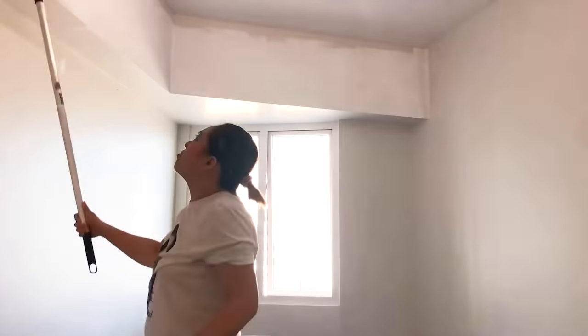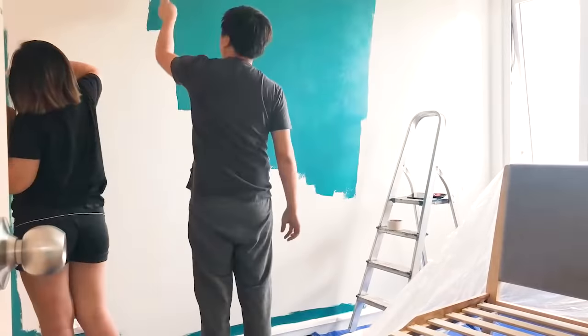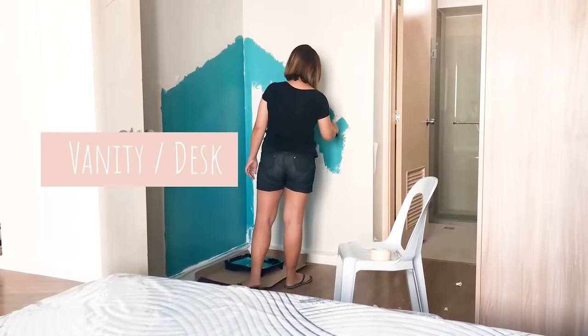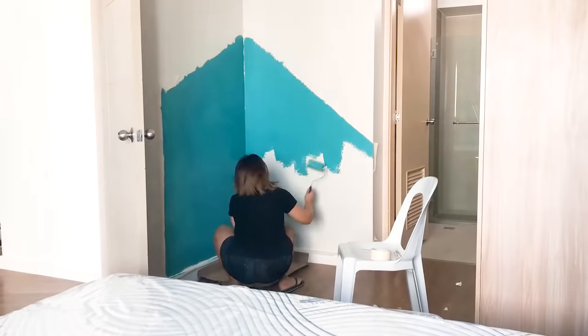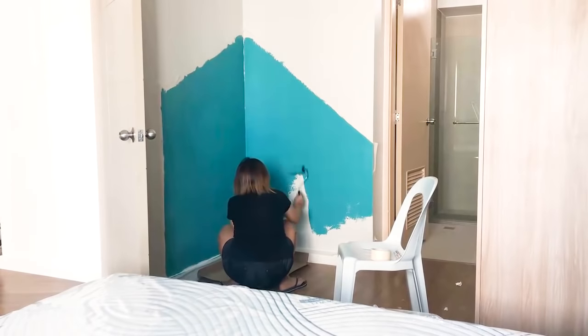For the bedroom, we also did the same thing by painting it all white except for the accent walls. This area will be the vanity or the desk space. You can instantly transform a boring corner into a more interesting space by painting half of it diagonally.